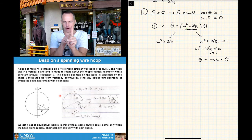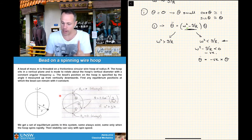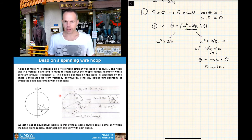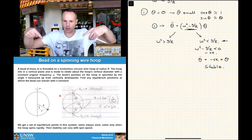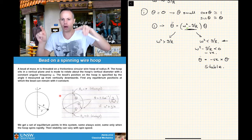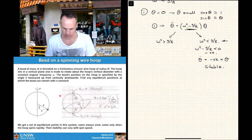If we take theta and we go positive, now we've got a positive deflection times a negative number, which is negative. So theta double dot is negative, which pushes it back towards 0, okay? And if we take our deflection negative, so theta is negative, negative times negative is positive, theta double dot is positive, it pushes back towards the equilibrium point. So that one's stable. All good, okay? And we can understand what's going on there. Basically, gravity's driving it back to the bottom, and the centrifugal force isn't strong enough yet to drive it up the sides because the hoop's not spinning fast enough, okay?